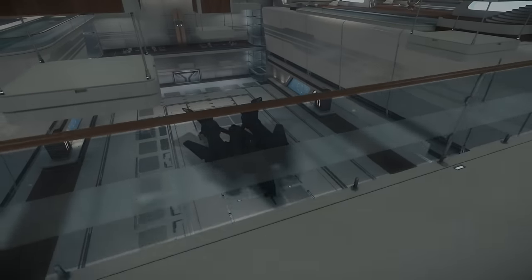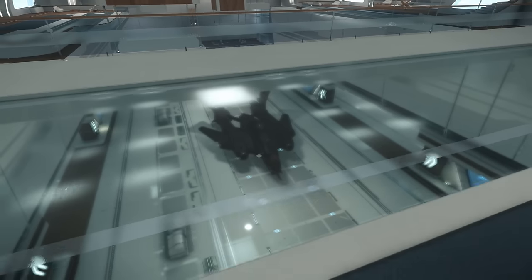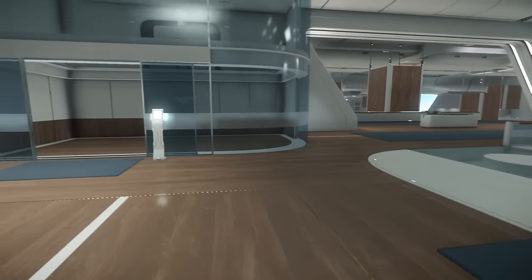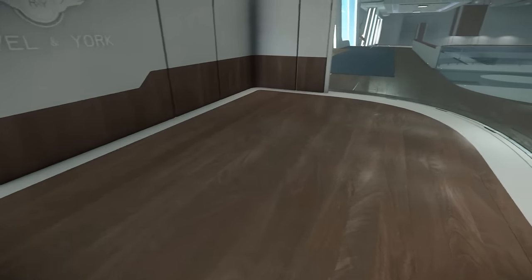Let's look in the hangar here. Plenty more footage. There is dogfighting. There is actually some missioning we do in the ship with some gamers. Lots of fun stuff. Let's get down here in the elevator. I cannot wait to get a good close-up look at the ship.